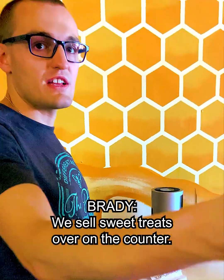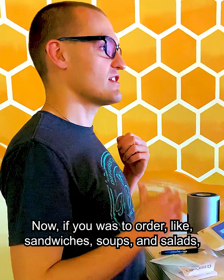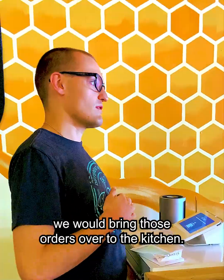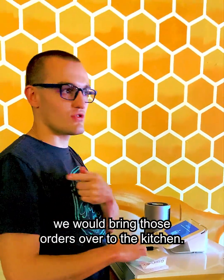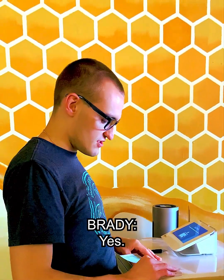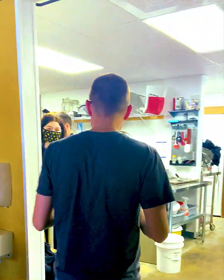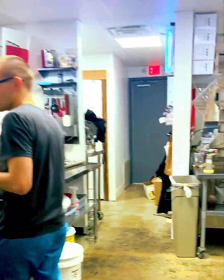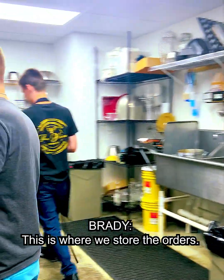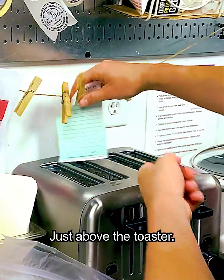We sell sweet treats over on the counter. So orders for the sweet treats and drinks stay here. Now, if you were to order sandwiches, soups, and salads, we would bring those orders over to the kitchen. Where do they go back in the kitchen? Can you show us? Yes. Obviously this is a scone, but if it were a sandwich, this is where we store the orders. Right here, just above the toaster.